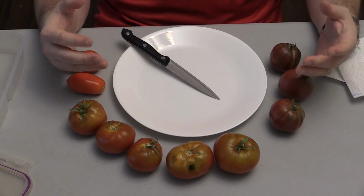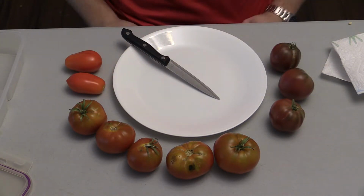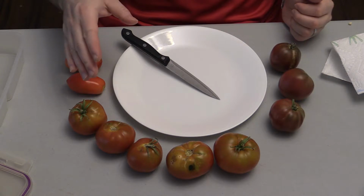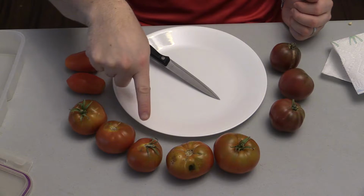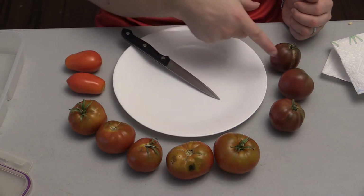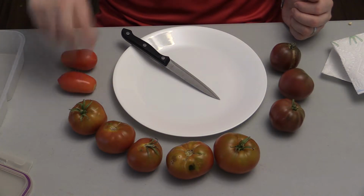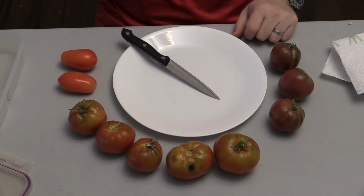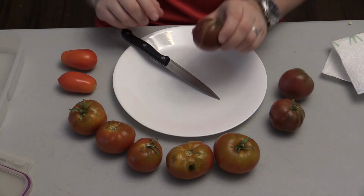Besides my cherry tomatoes, which we've been eating, this would be my first real harvest from the other tomato plants. There's supposed to be a black Zika, which I believe are these ones, and then a red October, which might be these ones, and of course the aromas are obvious. I'm gonna cut these open, slice up what I can get out of them, and save them.